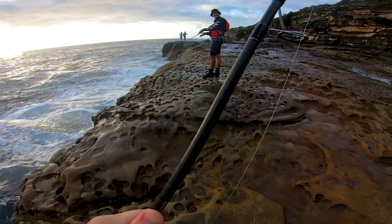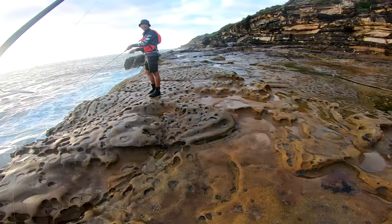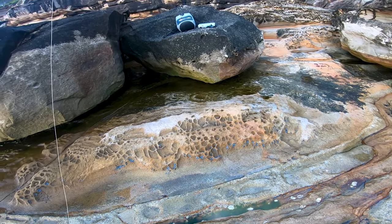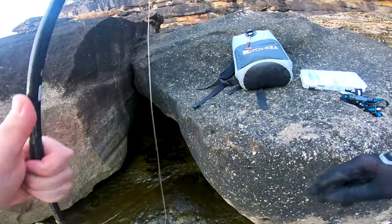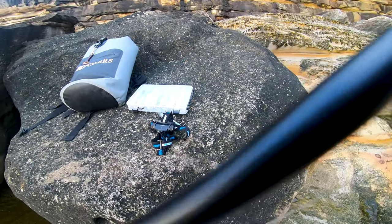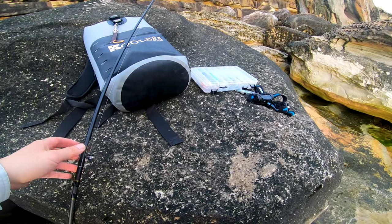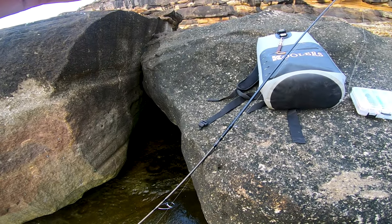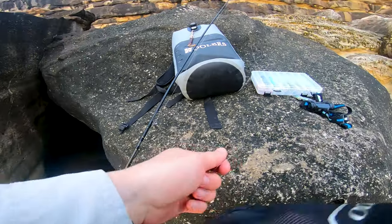Now, do you know what happened? I was lazy. I had a nick in my line and I didn't change it. So that's always halfway up the leader. Oh, shit. What not to do, guys, is I had a nick in my line and I just thought, I'll just catch some bonnies, and then a legal kingfish hits and then you lose that too. I was just in the heat of the moment because it's firing. I was like, just keep fishing. Yeah, right in my nick, I shouldn't have. Right here, I saw this fray here and I was like, whatever, leave it.